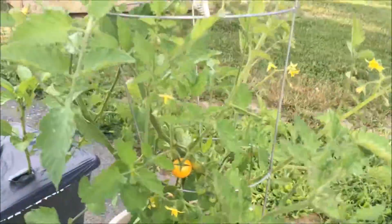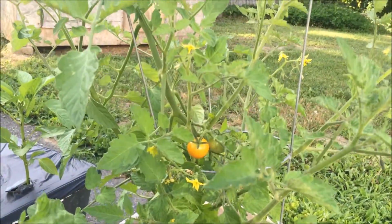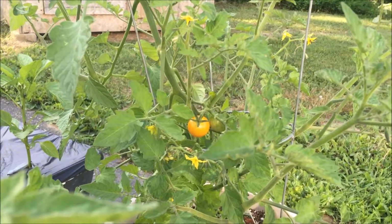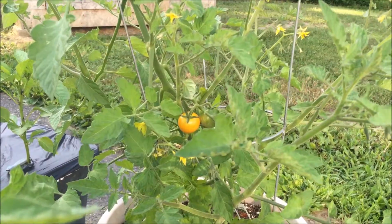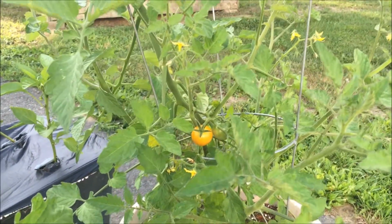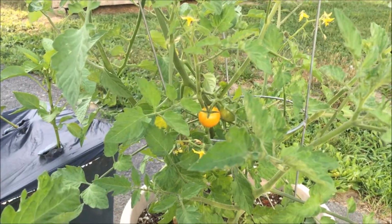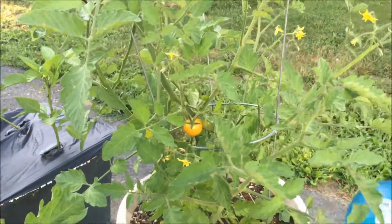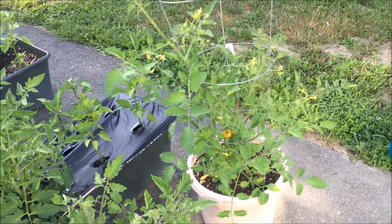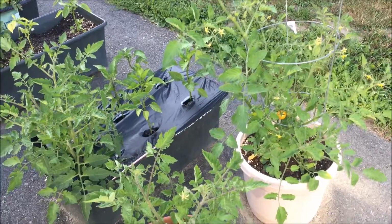My Sun Gold cherry tomato plant has lots of little tomatoes on it. They're starting to ripen. Actually, Emma picked the first one yesterday before I could get a picture, so I'm very excited about this. I have another Sun Gold tomato plant in the garden, which I will show you, and it is huge and very unruly.